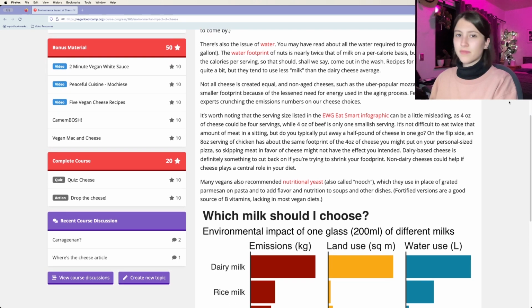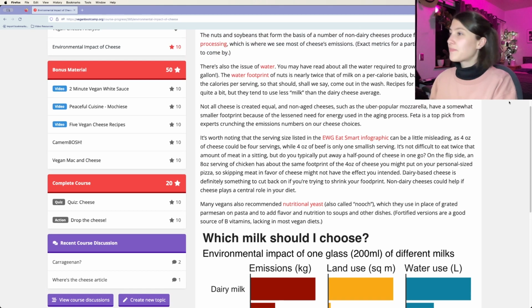All right, not gonna cover up. There we go. Not all cheese is created equal, and non-aged cheeses such as the uber-popular mozzarella have a somewhat smaller footprint because of the lessened need for energy used in the aging process. Feta is a top pick from experts crunching the emissions number on our cheese choices.